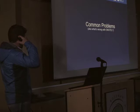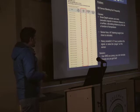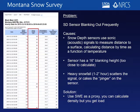All right, so common problems, and this is what we get a lot of questions about. We got a lot this winter. So what's wrong with SNOTEL? This is a pretty common one. I'm sure you've seen this. The snow depth sensor blanks out like this. So what's the problem? It blanks out.